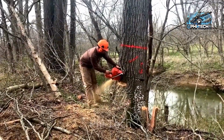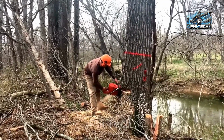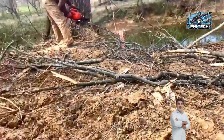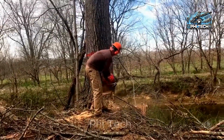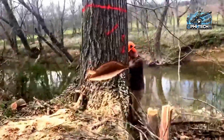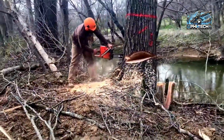Witnessing this level of professionalism is truly an incredible experience. The precision of this lumberjack is astonishing, especially as he works on a challenging slope where every step demands both strength and skill. Despite the difficulties of felling trees on rugged terrain, he overcomes them all with exceptional expertise. Every movement he makes is a lesson in mastery, and you can feel the confidence in each one.